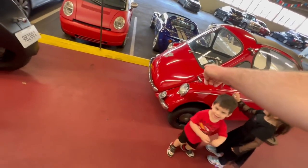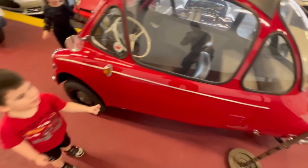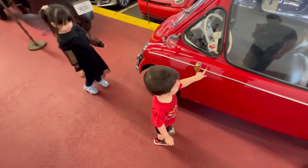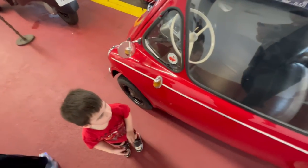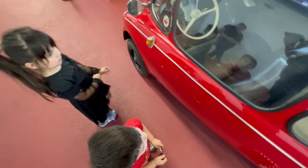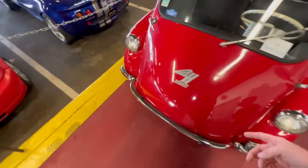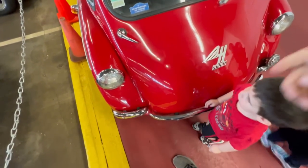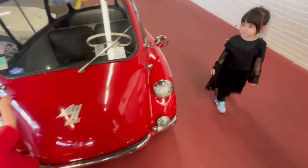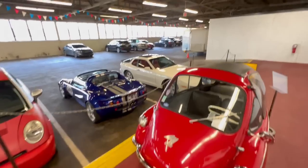Oh my god, look at this. Look at how small this thing is. Juju, this is perfect. No, this is red. How do you get in? Maybe through the top. Oh no, look. Right here. Oh, it opens. Yeah, because there's the hinge, you see? Okay. Wow, that's weird, huh? You like that? Ooh, I like that blue one right there. Ooh, nice.